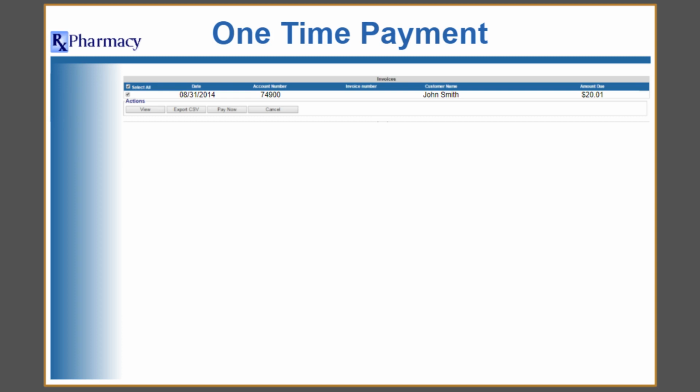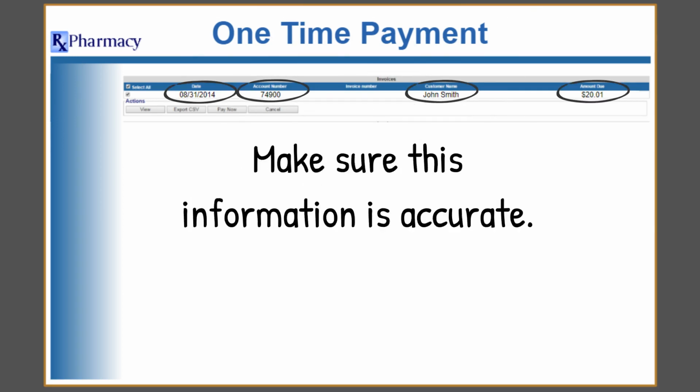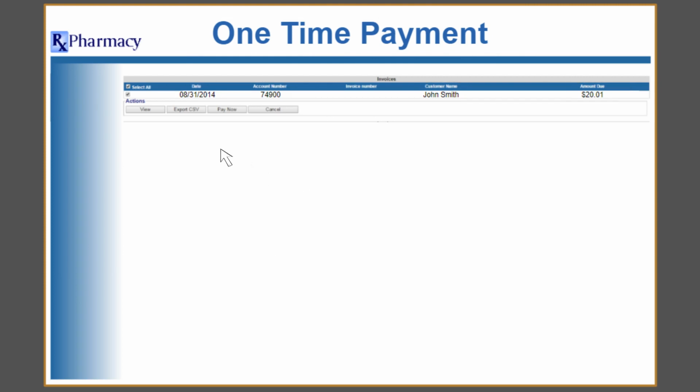Once you log into the payment solution, you will see a summary view of your account information represented on the printed statement you received in the mail. Please verify that the information is the same. A PDF copy of this statement is available as well.